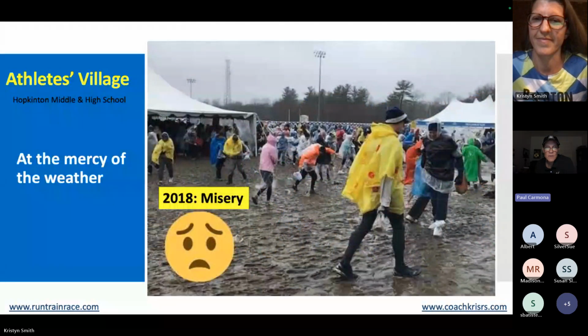In 2018, it was a different story. It was cold, in the 30s, and it was raining. There's the Athletes Village, and you can see why bringing another pair of shoes was a good idea, because just walking to get to the start, by the time you got down to the start line, your shoes were a muddy mess. So it was a good idea to bring a different pair of shoes that year.